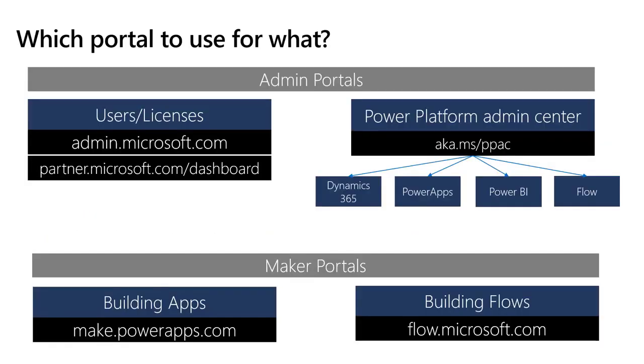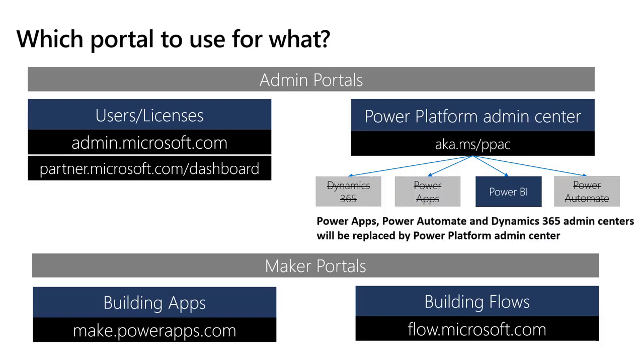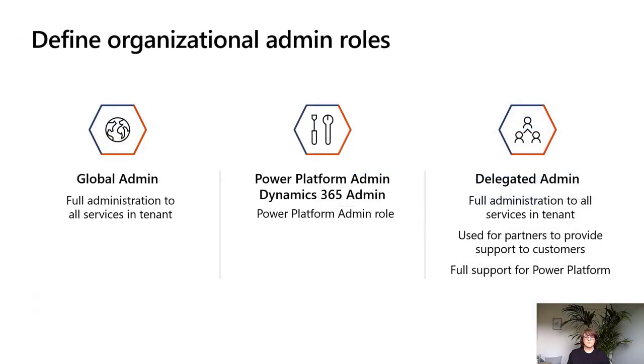When you work on administrative activities, you will work with different portals. The Microsoft Admin Portal for everything to do with licenses and users. We now have a unified Power Platform Admin Center, which is really exciting, especially for those of you who have been with us for a while and have worked with the Power Apps, Power Automate, and Dynamics 365 individual admin centers. So all of that has been unified into the Power Platform Admin Center. And then there's the Maker portals for building apps, importing solutions, and building flows.